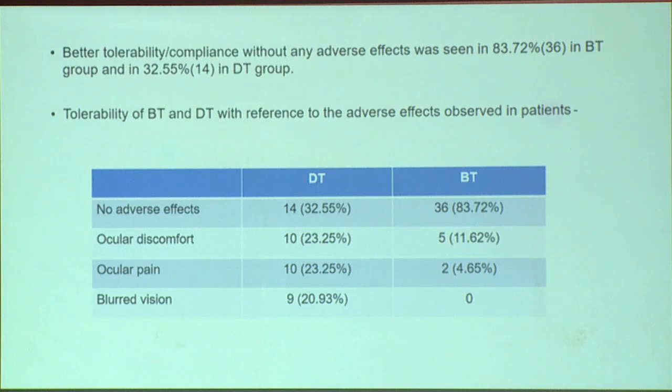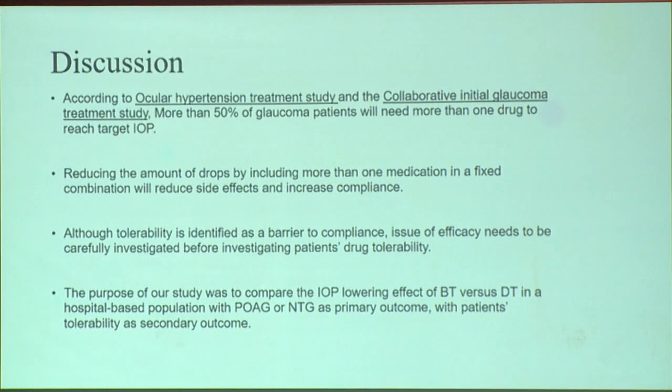Tolerability of brinzolamide timolol and dorzolamide timolol with reference is given here. No adverse event in 14 patients in the dorzolamide group, ocular discomfort in 10, ocular pain in 10, and blurred vision was seen in 9 patients in the dorzolamide group. Whereas no adverse event was there in 36 patients in the BT group, ocular discomfort in 5, pain in 2, but no blurring of vision.